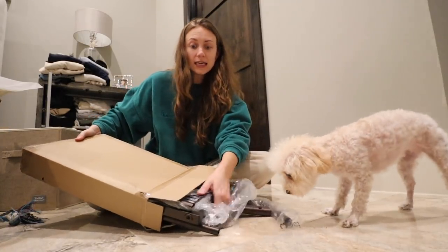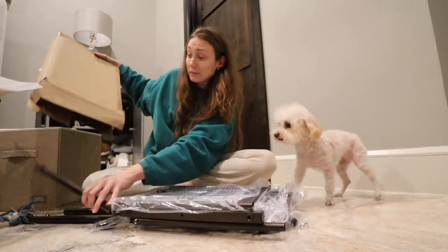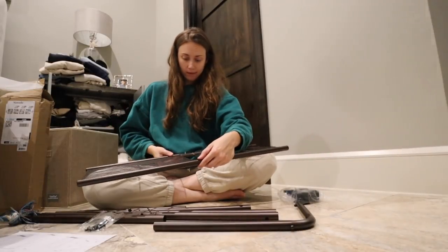Well, yeah, this is it. It's a lot of pieces. It's a really pretty color. Look at the bronzy color. If I can build a house, I can build a clothing rack.